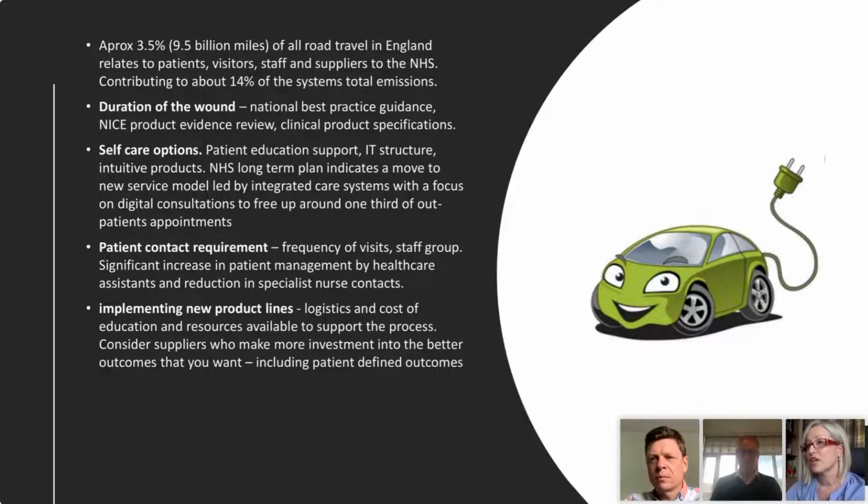So just a few thoughts to leave you with, some things that might impact your future delivery of your services. So approximately 1.3% of all road travel in England relates to patients, visitors and staff. So if we can improve that at all, that can be quite significant. The duration of the wound, taking into account best practice guidance, NICE product evidence reviews and clinical product specifications, so that we can be a bit more savvy with the way that we use products.